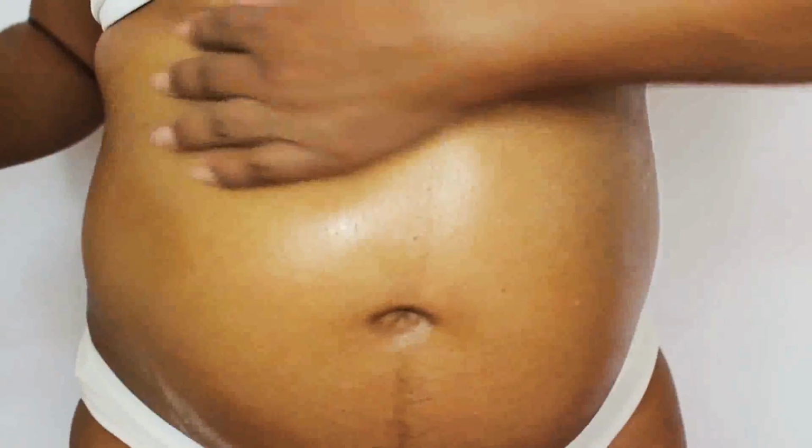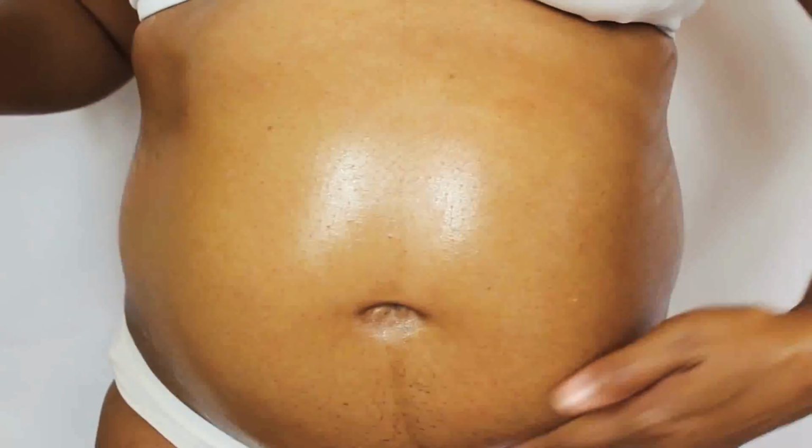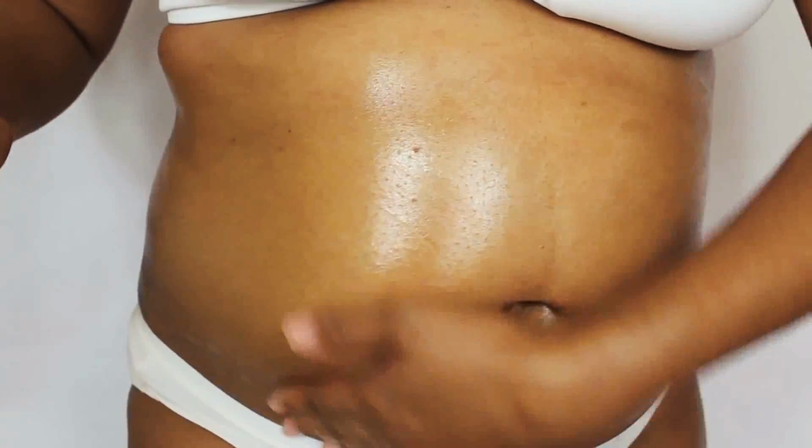So to use it, it's similar as before. Massage the oil in a circular motion into the stretch marks twice daily for a minimum of 3 months. During pregnancy, it should be applied from the start of the second trimester to areas that are prone to stretch marks such as the abdomen, breasts, lower back, hips, buttocks and thighs.